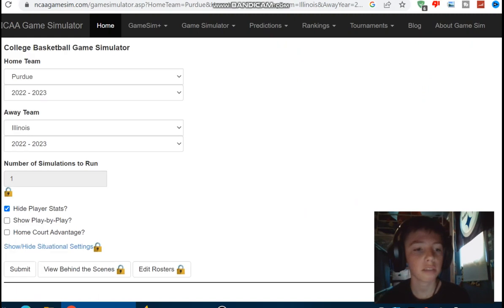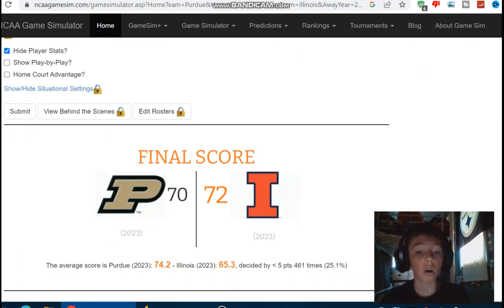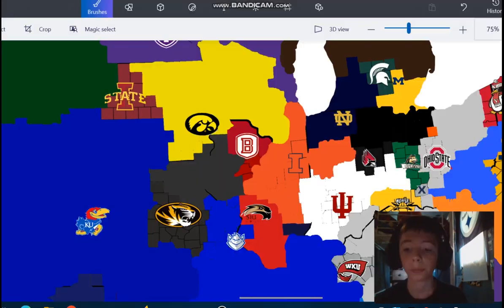So let's see. Purdue, Illinois. Oh, for real? Okay, Purdue is favored by 9. But instead, Illinois wins by 2 points. An incredibly close game. But Illinois wins by 2. Man. Illinois takes over Purdue's territory.